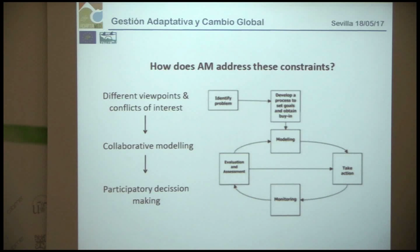There is another side to collaborative adaptive management, that is, different people have different interests, and if you don't take that into account when you take your decisions, very often they will resist your decision. So when you try to implement, then you discover that things don't work because people are doing the opposite of what you expect from them. The way to approach that in adaptive management is to acknowledge that there are legitimate differences in viewpoints and conflicts of interest among stakeholders, and you try to create a place where they can be discussed and provide an objective reality on which to take decisions. And that's done through collaborative modeling and participatory decision making.